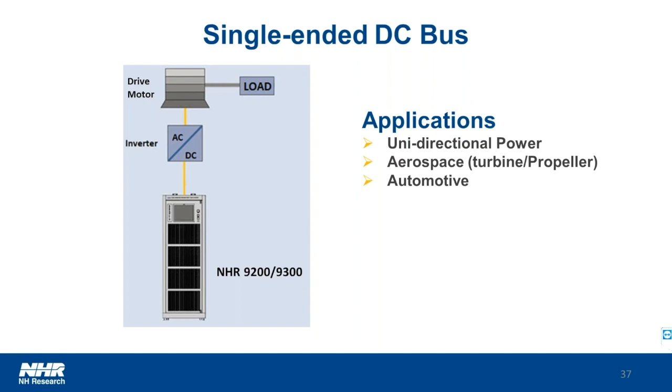This test setup is very common for the aerospace industry because you already have a load there with the propeller. When the motor spins, it drives the prop, and you have that wind resistance against the propeller. Automotive applications also use this by running the motor into a water brake or some other physical load for testing.